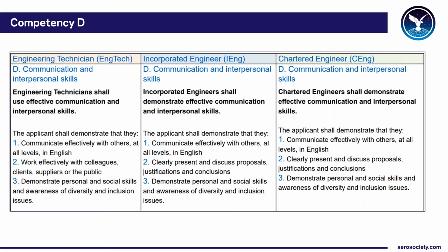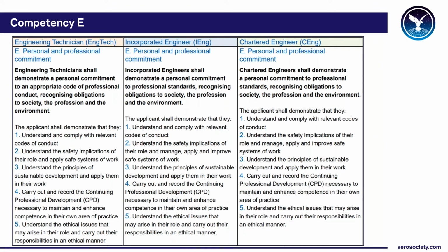And E, please. So this is about your personal and professional commitment to the industry. EngTechs demonstrate a personal commitment to an appropriate code of professional conduct, recognizing obligations to society, the profession, and the environment. Incorporated, again, very similar. And again, with your chartered engineers.